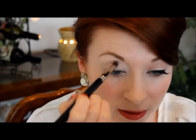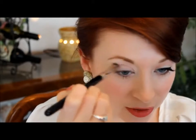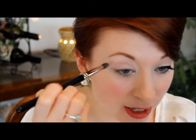Using a crease brush, you're going to dip it into this color right here, and you're going to apply that starting next to your nose to really concentrate the color, working it into your crease and going straight out. But when you get straight out, bring it down towards the lash line, kind of like a V.